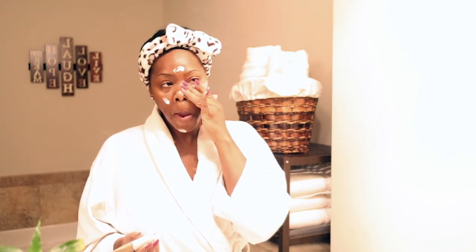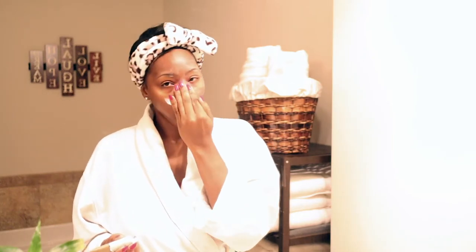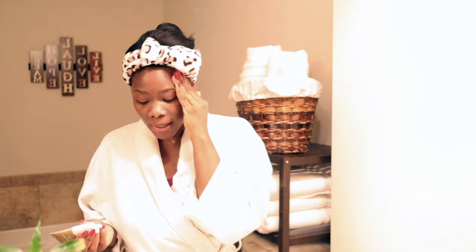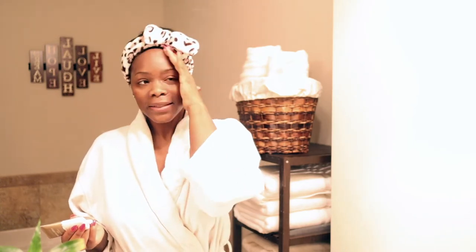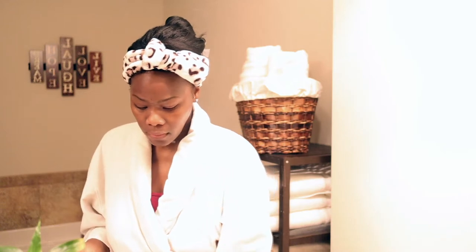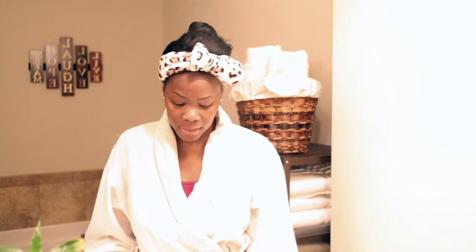So now I'm gonna put on my Visibly Even, and I just kind of rub it in, and I go upwards, and I just kind of go this way, and then let it dry. What I don't have today is my rose water. So I usually spray the rose water on after I do this, but I ran out. And I need to buy some more. So I just kind of let this sit. And then I'm good. And that's my little cleansing for the morning. Very simple.